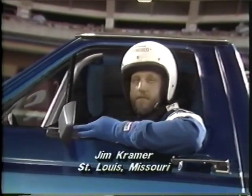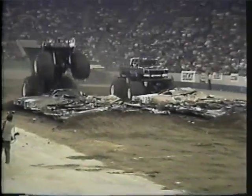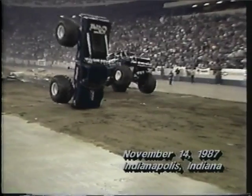Jim Kramer of St. Louis, Missouri, is recognized as perhaps the best skilled of all monster truck drivers. But even the best get out of control on occasion. His Bigfoot truck flipped at a high rate of speed at the Hoosier Dome in Indianapolis, Indiana.